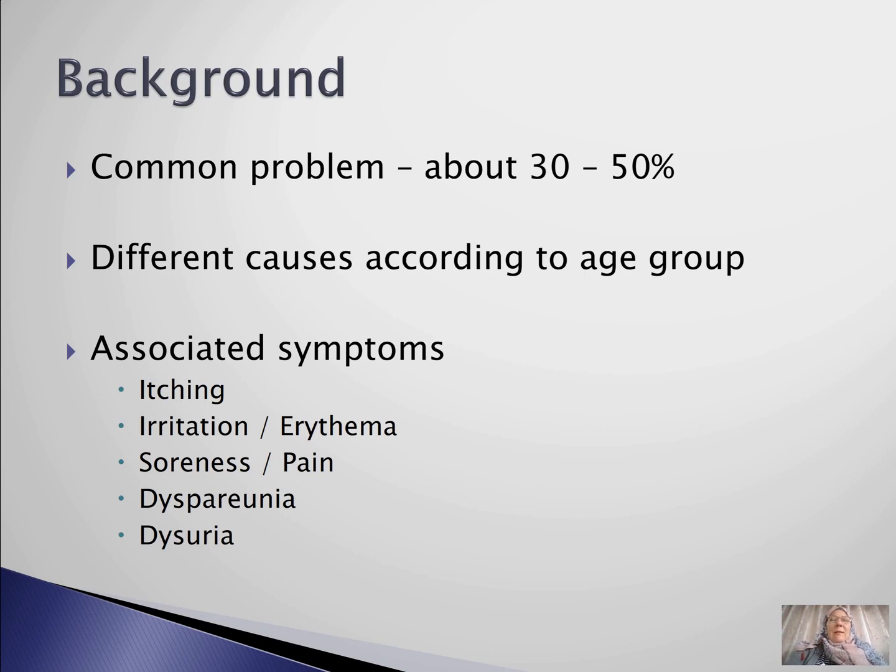It's about 30 to 50% of gynecological office visits. It has different causes according to age group, but also within age groups, of course, there are different causes, and there might be associated symptoms which are important to explore, such as itching, pruritus, irritation or erythema, dysuria, soreness or pain, and dyspareunia.